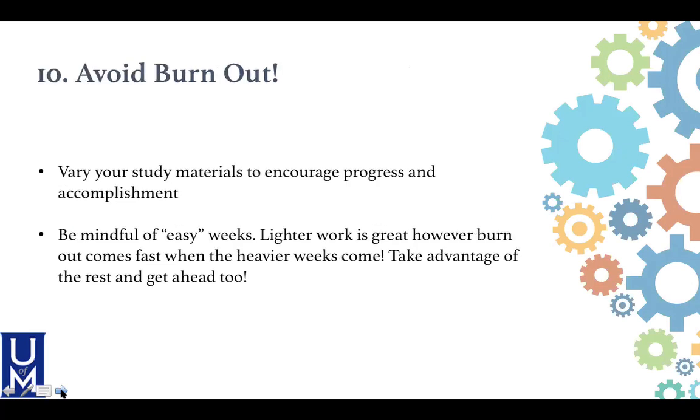We made it to the last one, y'all: avoid burnout. Vary your study materials to encourage progress and accomplishment. Be mindful of easy weeks and when things are lighter than others to make sure that you are doing what you need to do now to prepare for later.